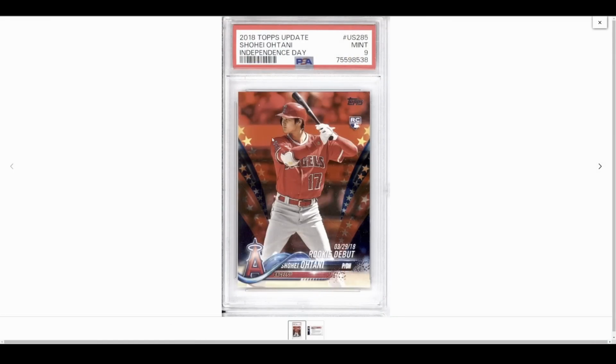So this one is still active, last I looked on the PSA population report. PSA, if you're watching, you might want to take a look at this one or at least flag something in the system so a potential buyer might know that this card was flagged.